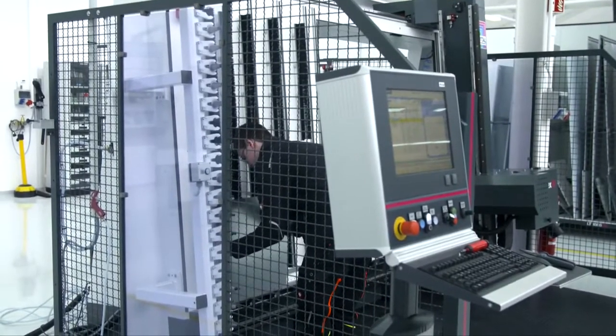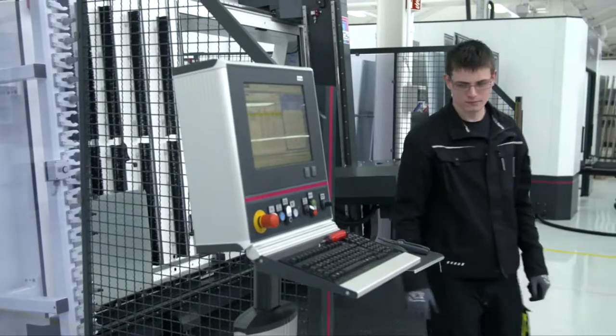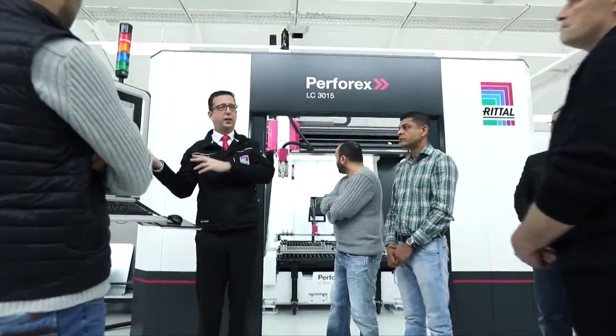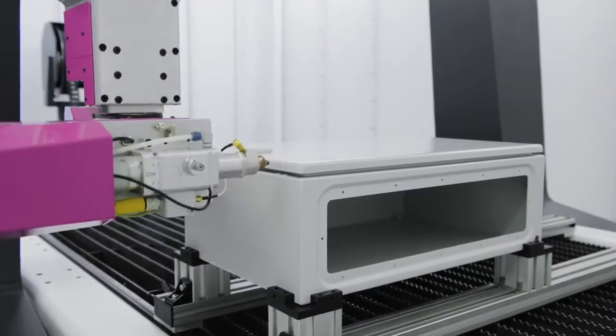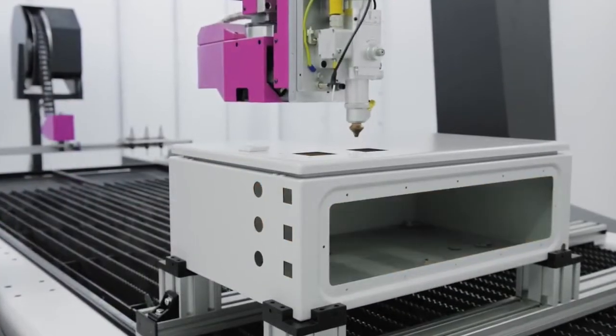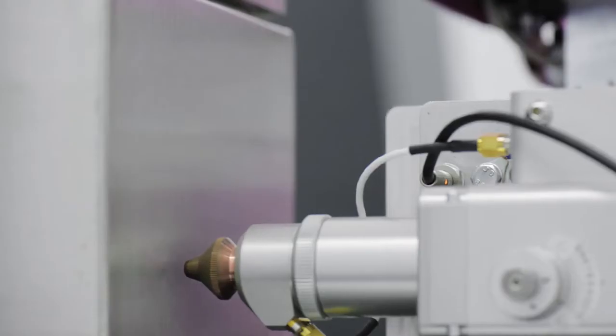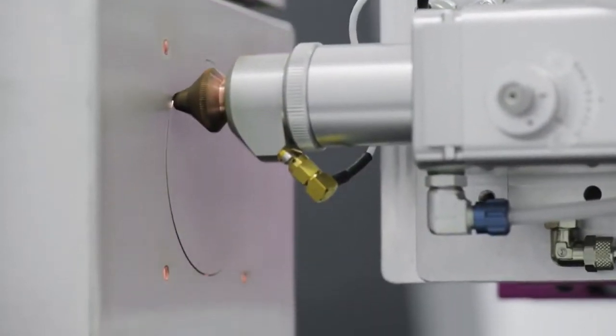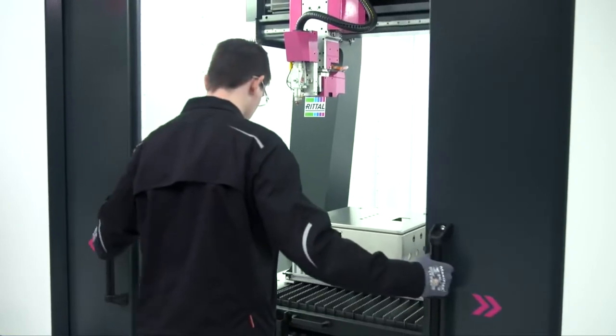Now the mounting plate will be prepared with drills and holes. This will be done with our machining center Perforex BC. The data come from the virtual prototype created with Eplan Pro Panel. The alternative for machining is our 3D laser cutting center, which is especially for stainless steel enclosures. The data comes again from Eplan Pro Panel.